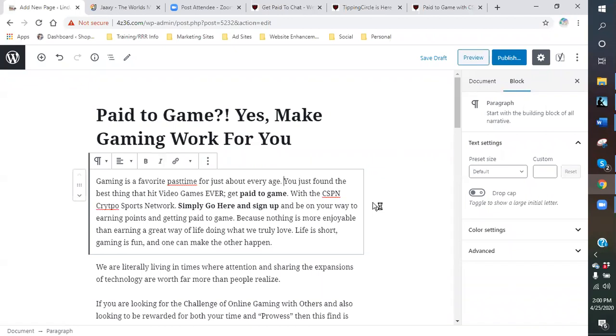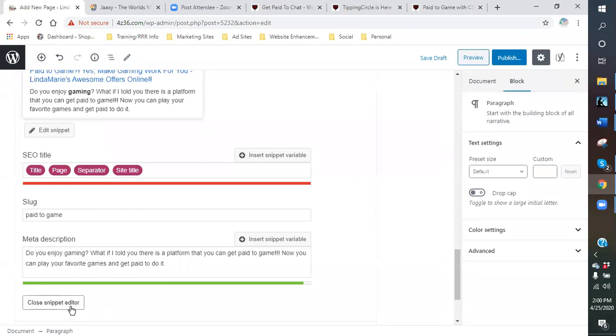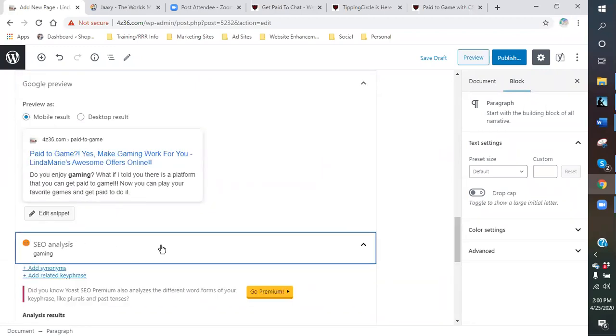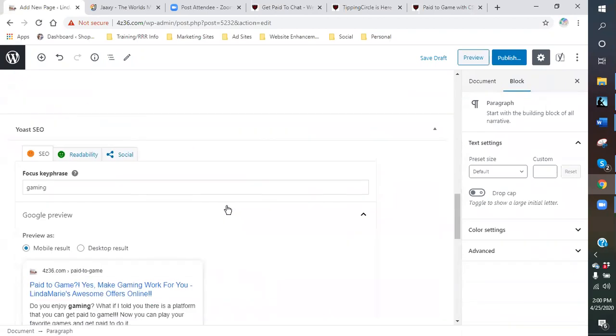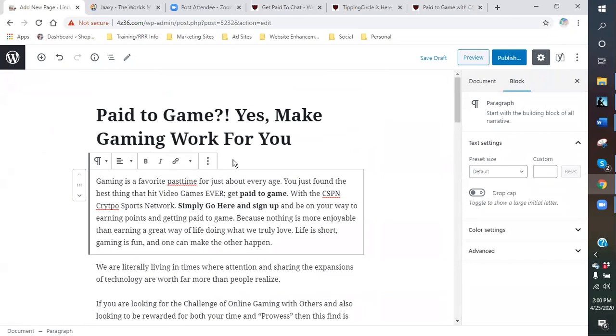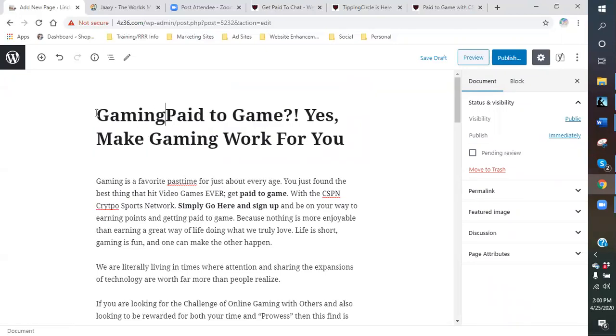All right, so took care of some things because she's going to have some issues. So we're going to do that. So close the snippet editor. Let's see what this says. We're always going to get that key phrase. Yes, it does. Okay, not in the title. We can fix that.